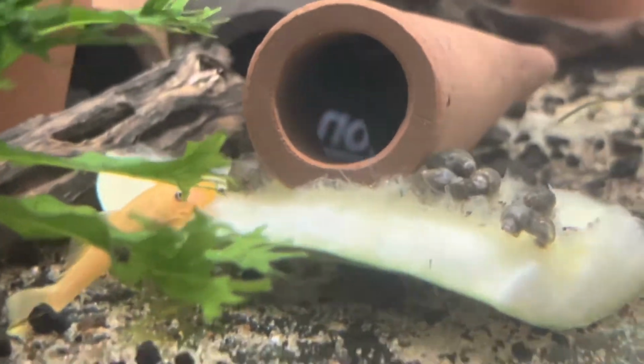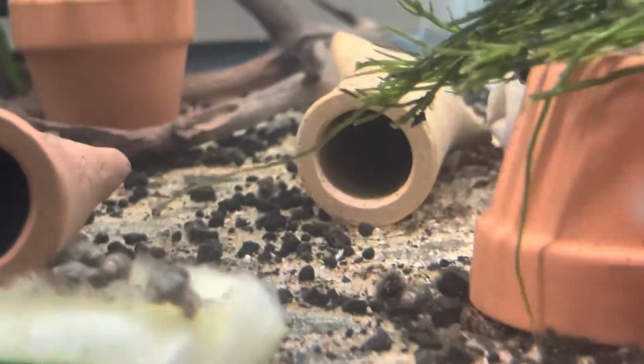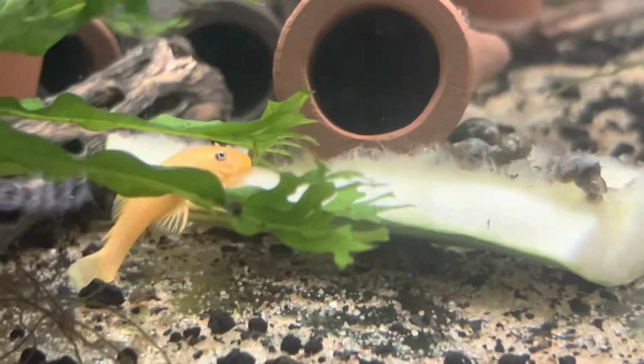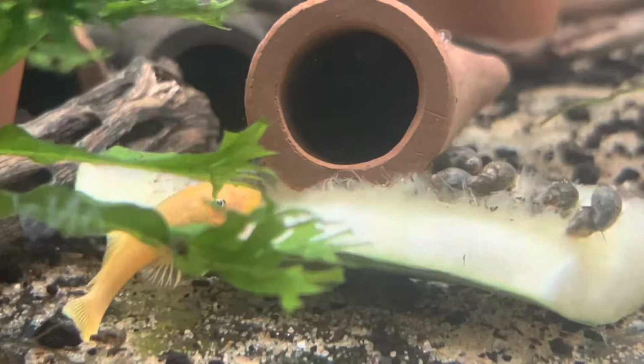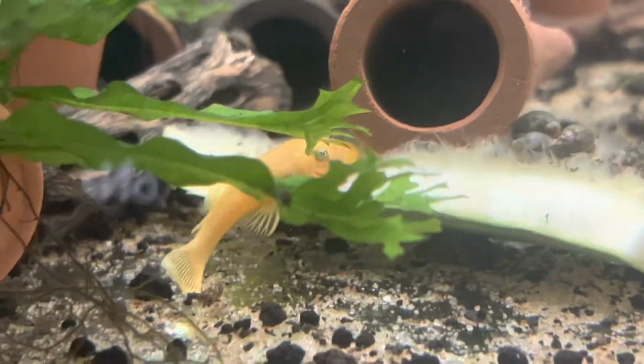He's hiding somewhere. Usually hides in one of the pleco caves. I'm going to order more of those in the next couple weeks to increase the population. I only had 1, so I want to get about 6 or 7 of them, grow those out and breed those as well. But these little baby plecos are doing really well.